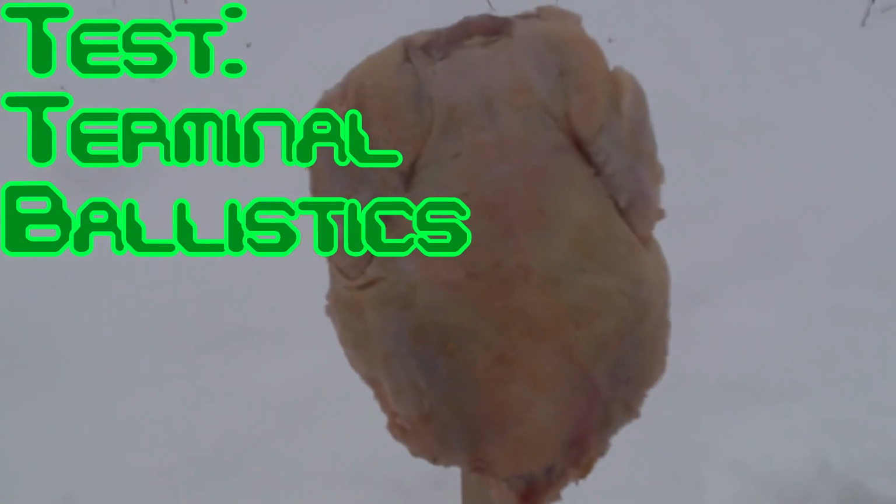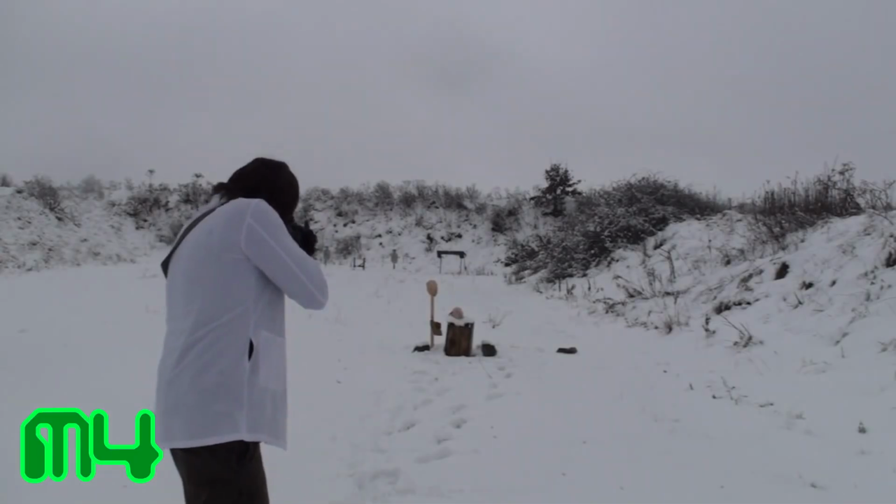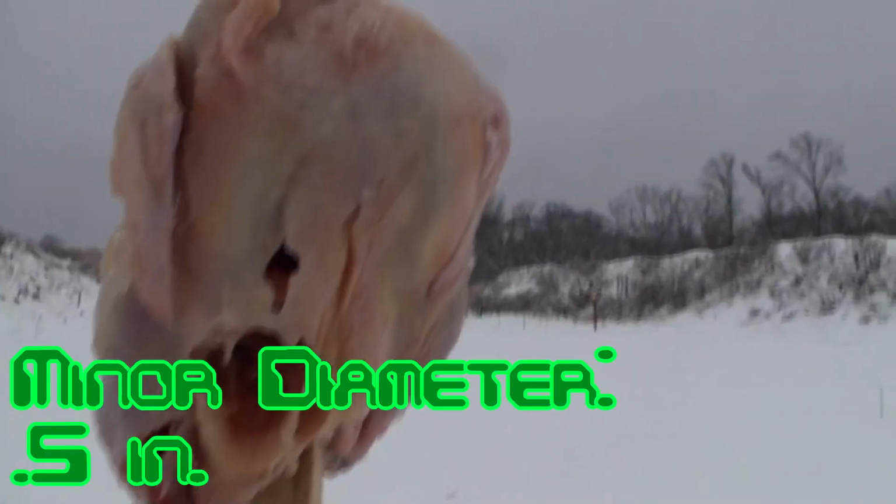Terminal ballistics. The effect of the round after it's entered its intended target. Flesh. The largest exit diameter was 1.5 inches. The smallest, 0.5 inch.